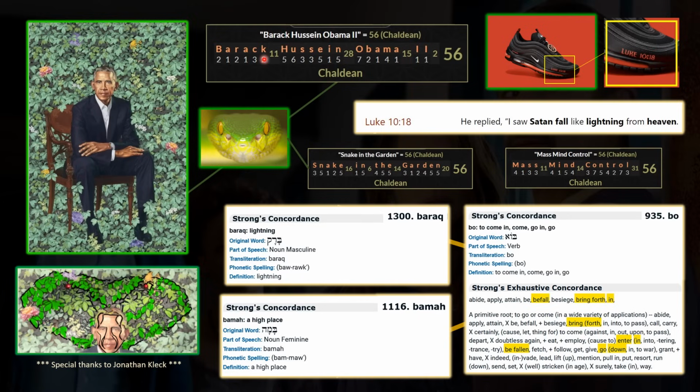And Mr. O, his full name off of Wikipedia is a 56, and that number 56 will come up. It's an important number in this decode. The Friends, the last episode we'll see, was released on May 6th, and May being the 5th number, on the 6th day, we can interpret that to be a number 56. So Mr. O sums up to 56. So does the words snake in the garden. That is also 56. And 56 is tied to mind control. And we see here in the Chaldean cipher that mass mind control is 56. We see it's tied to things like a soccer ball has the pentagon and the hexagram on it, the 5-6.